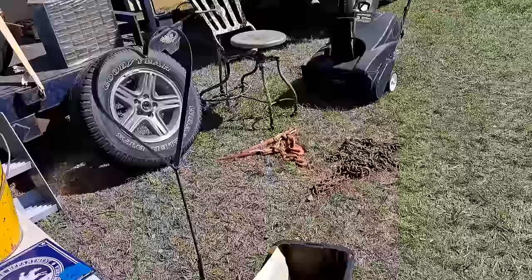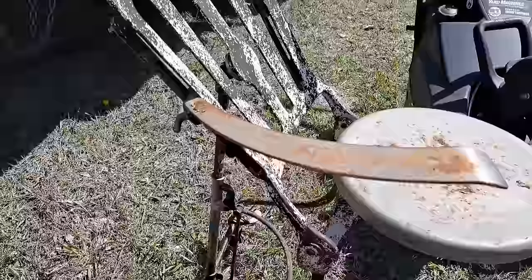I like this chair here, it's an adjustable. I don't really know what it is. Maybe somebody can tell us what it is, but it's adjustable, heavy metal. It's a cool looking chair.